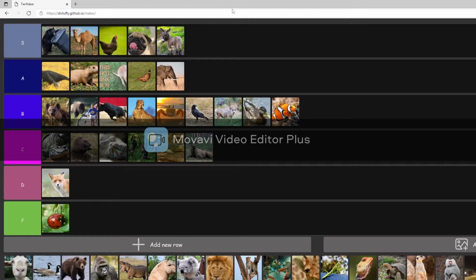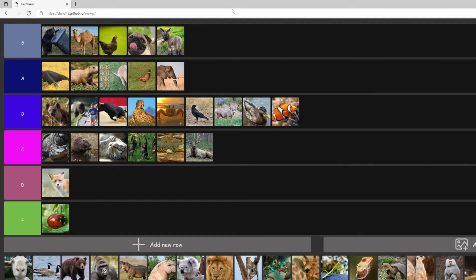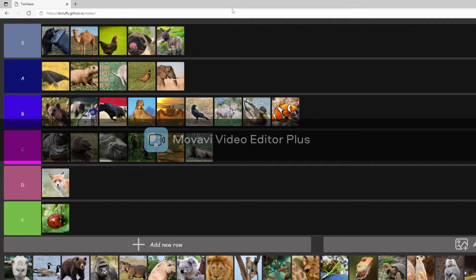They probably won't kill a calf, but they do kill chickens and other small farm animals. They dig holes in fields, which will ruin the field and mess up their equipment and stuff. They're like small coyotes, so they kill the waterfowl, the birds, all that stuff. For that reason, I'm putting them at D tier because I think that they're overrated.